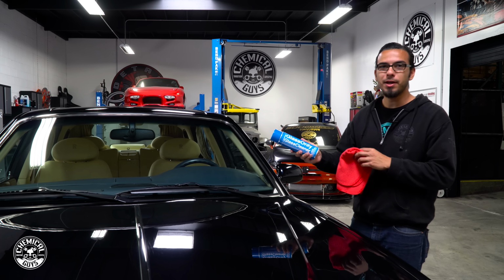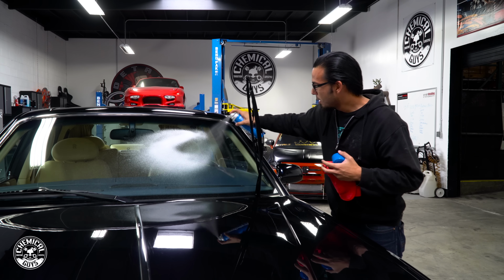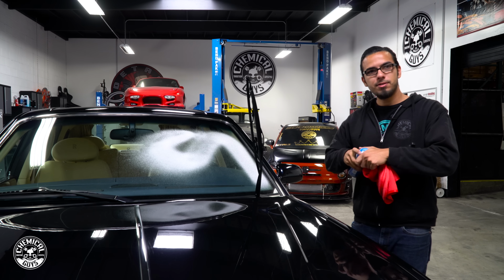Using our brand new Chemical Guys Glass Only, we're gonna shake this up and then spray it directly on the glass. This is our new foaming agent that removes any kind of dust, debris, bird droppings without scratching the glass. So just a little bit goes a long way. Give that a chance to pick up anything that's on the surface.